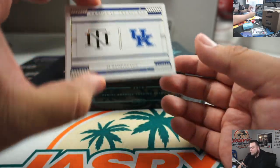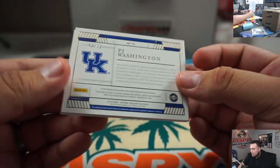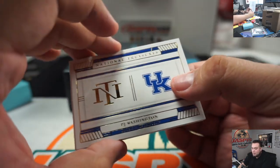And the last one here is a booklet of PJ Washington Jr. Wildcats, number 49 out of 56. Spot 9 going to Kenneth as well.